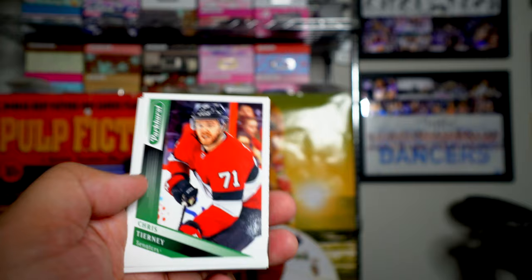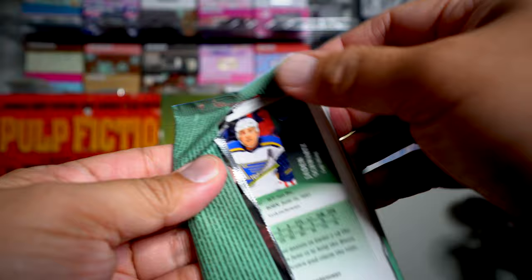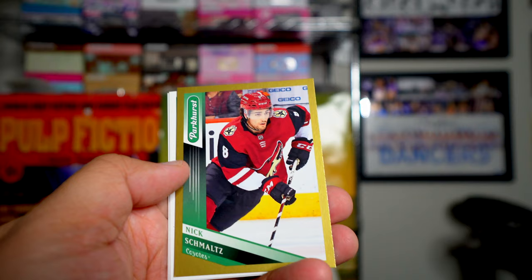Chris Tierney, Drake Muzzin, Alexander Radulov, and Mika Zibanejad. So actually, that first pack was pretty good. I like the Kaapo Kakko rookie. I think Panini has like an exclusive deal with him or something, because I've seen some cards released with him being there. Philip Grabauer, John Carlson, Tyson Yost, Nick Backstrom, Drew Doughty All-Star, Philip Myers, rookie, and a gold of Nick Schmaltz.